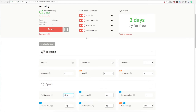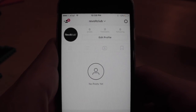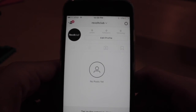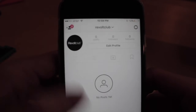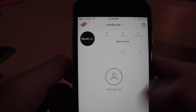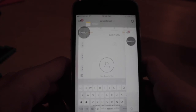I can go ahead and now show you how you want to structure your Instagram page for your clothing line. Alright guys, so now I'm going to walk you through how to set up your Instagram account, basically how to make it look professional. As you can see over here, I have Revolt Club. I've already put the logo up on top. Now I'm going to show you how to set up your bio.